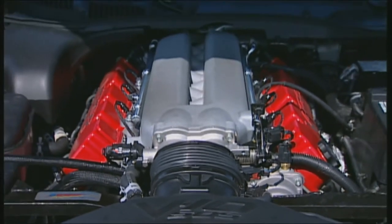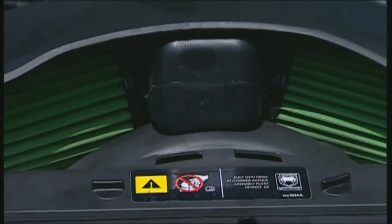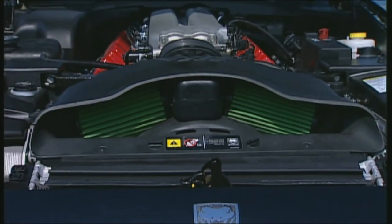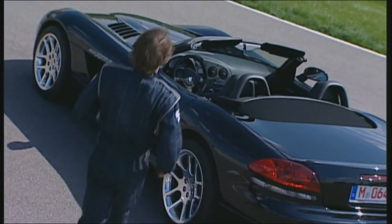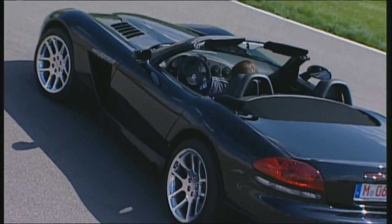8.3 liters displacement, 10 cylinders, maximum revs twice as high as those of a GT3 Porsche. Air filters like two lungs. The airbox gets its cooling flow directly from the front. Okay, time to get on board and fire her up.